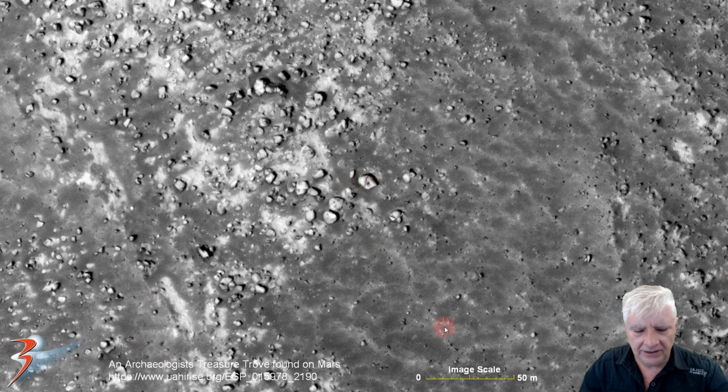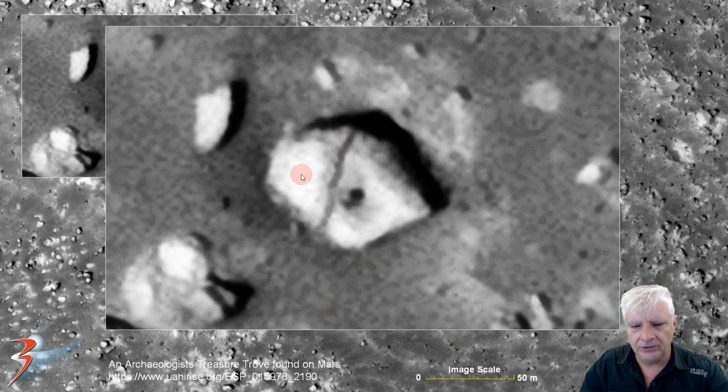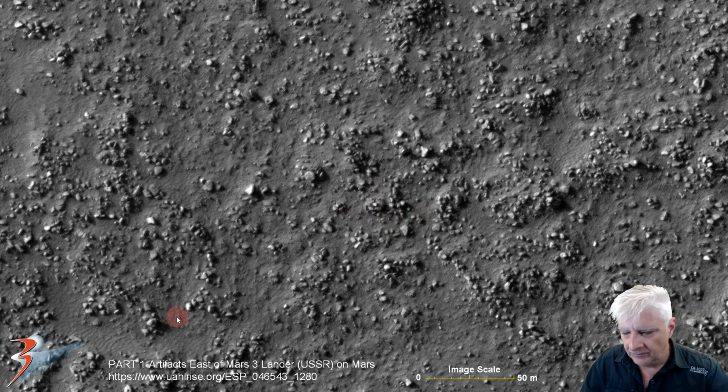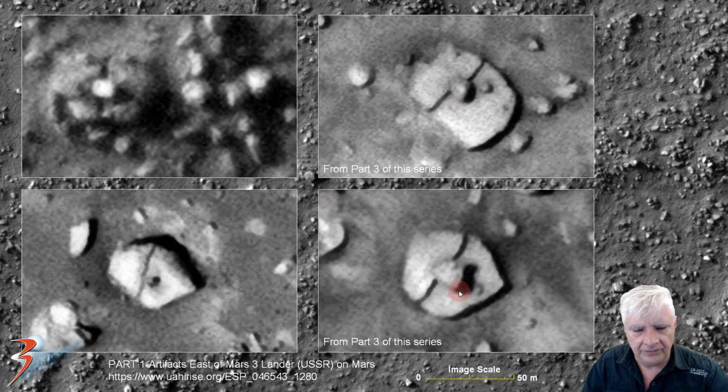This object over there is about 15 meters long by about 10 meters wide, consisting of two parts, separating line, and near the line we've got that smaller protrusion. Just like those that featured previously, there's another one. Part 1, artifacts east of Mars 3 lander on Mars. We've got another one, 2 parts, a little protrusion in the center. That piece there is about 12 meters long by about 8 meters wide. You can see the 2 parts, the separating line, and the little spherical part or feature there in the center. And there they are for you to compare.